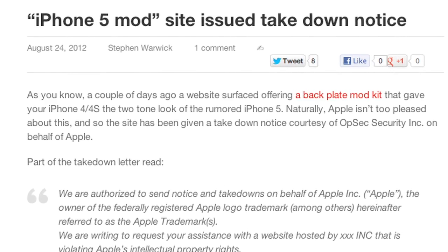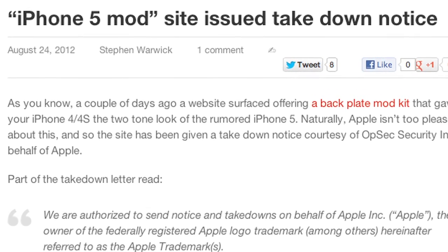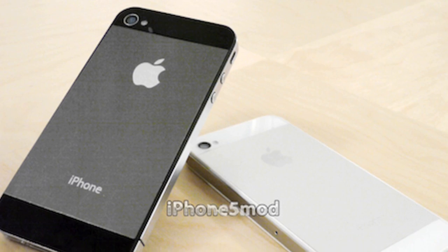Okay, moving on, the iPhone5mod.com website we talked about yesterday, which would bring you the iPhone 5 two-tone design backplate for your iPhone 4 or 4S, received a takedown notice from OPSEC Security, which was acting on Apple's behalf. Now, apparently Apple is claiming that the reason for this takedown order is that iPhone5mod.com is unlawfully using the Apple symbol. But then again, there are tons and tons of cases and fake backplates and stuff like that that use the Apple symbol. It's interesting then that Apple is going after the only website that currently offers the iPhone 5 design. I don't know what that means, but it could mean something. The site is still taking orders for the next day or two, and it promises to fulfill all orders that it hasn't fulfilled yet. So if you really want one of these backplates, you can still get one, you just have to act super fast.